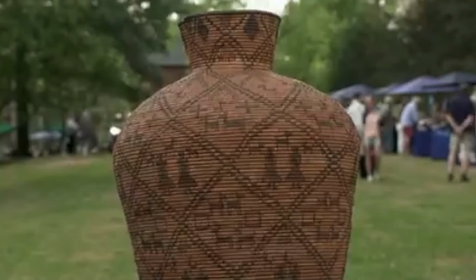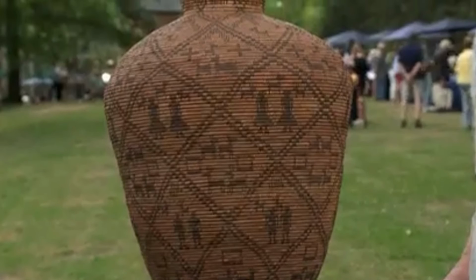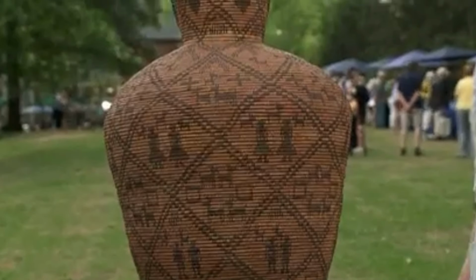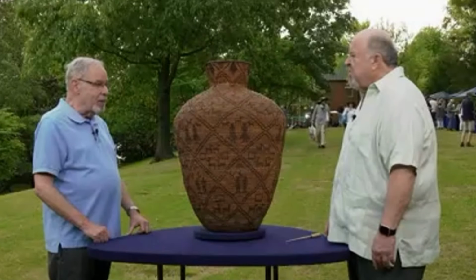Wow. Basket with a fascinating story. This basket was acquired by the guest's wife's grandfather as a prize for a poker game he won while on a train from Colorado to Illinois. This was back in the 1920s, and it had been in her family for about 100 years. It is an Apache olla basket.